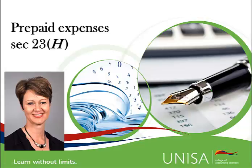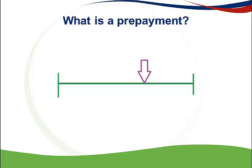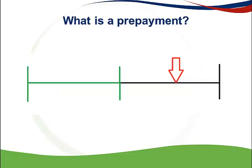This podcast is about prepaid expenses, and I'm going to show you what your thought processes should be when considering this special deduction. Before we get to the detail, let's first look at what a prepaid expense is. When you consider the general deduction formula, one of the requirements for an expense to be deductible is that the expense must be incurred during the year of assessment that you are doing the tax calculation for. So when an expense is incurred in the following year of assessment, it can't be deducted in the current year.